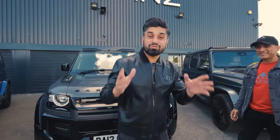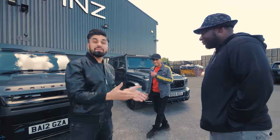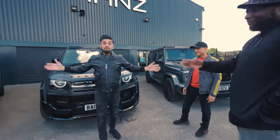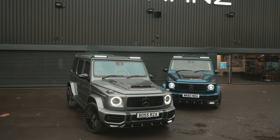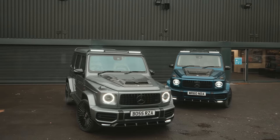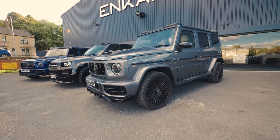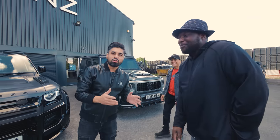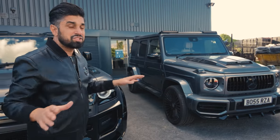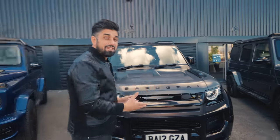By the way, sorry guys, let's just introduce Rizwan and Adrian. You know these guys from before. You've seen them on our previous vlogs where we customized their beautiful G-Wagons. We've got Adrian over there with the Mr. Gonda number plate and Boss Raza's G-Wagon. These two argue about their G-Wagons all day at work. That's all they do. It's not about the G-Wagons, and they do look stunning because they've got a Barugzai body kit on them. But we're talking about the Defender. Now, check this out.